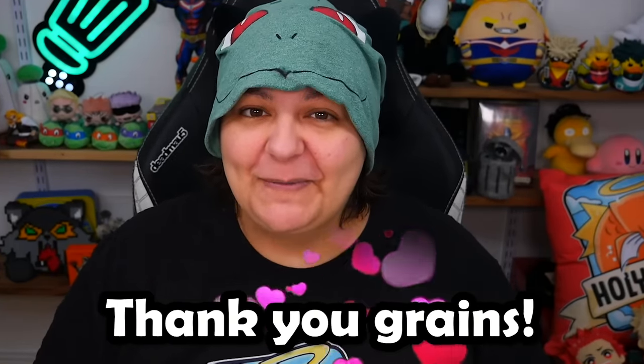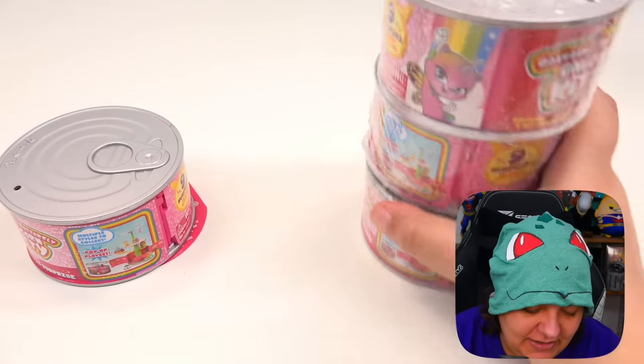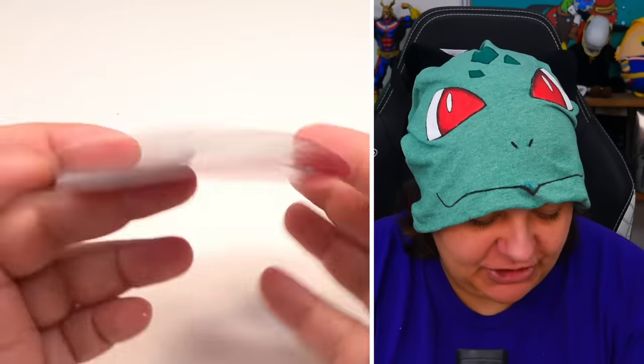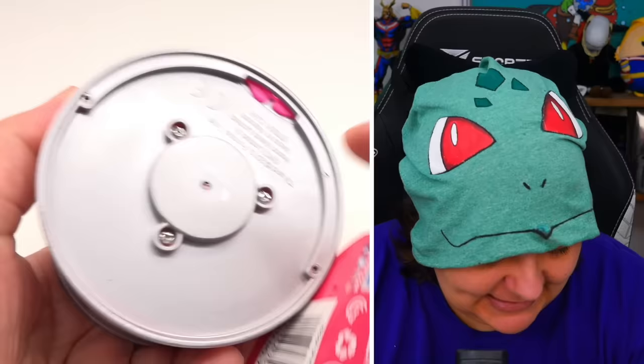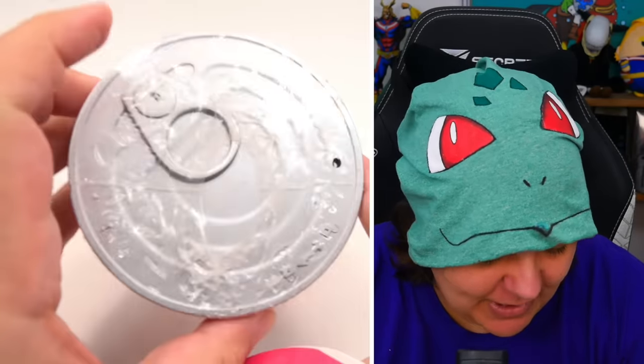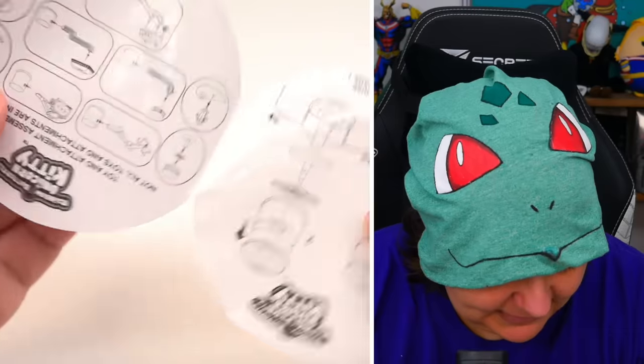All right, so let's go ahead and move all of these to the side here and over there. Done. And the first thing we need to check is the instruction guide that is at the bottom of these. Now, I did unwrap one of them, but all of them come wrapped up in this kind of plastic wrap, and this is where it is. And let's see what it tells us.